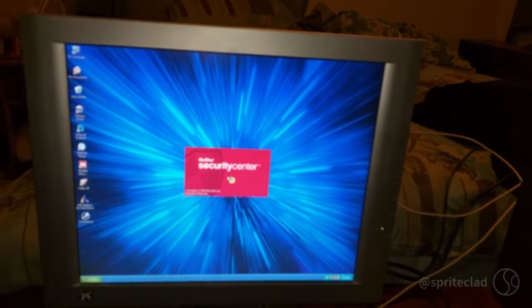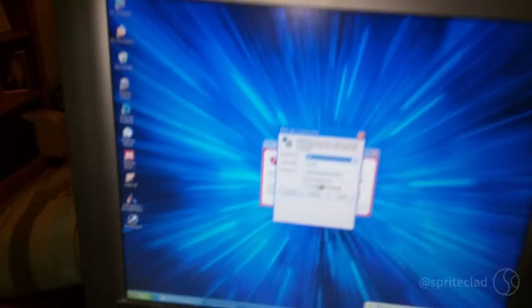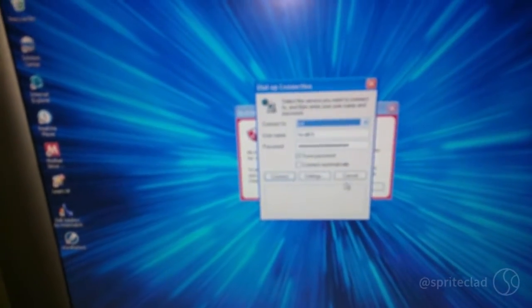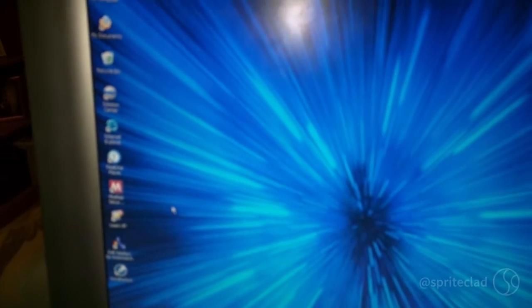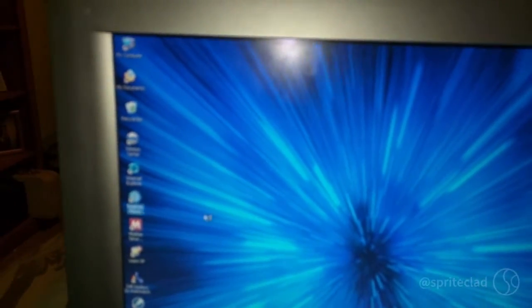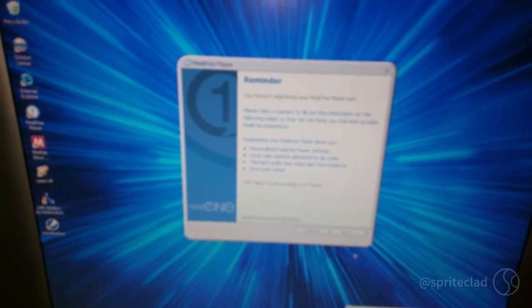But yeah, here it is. Has an old copy of McAfee on it. Has dial-up that I can't get onto because it's not connected to the internet. I don't plan to connect this thing to the internet for a while. It has RealOne Player, which is just a blast from the past, honestly. I remember using this thing back when I was a kid.